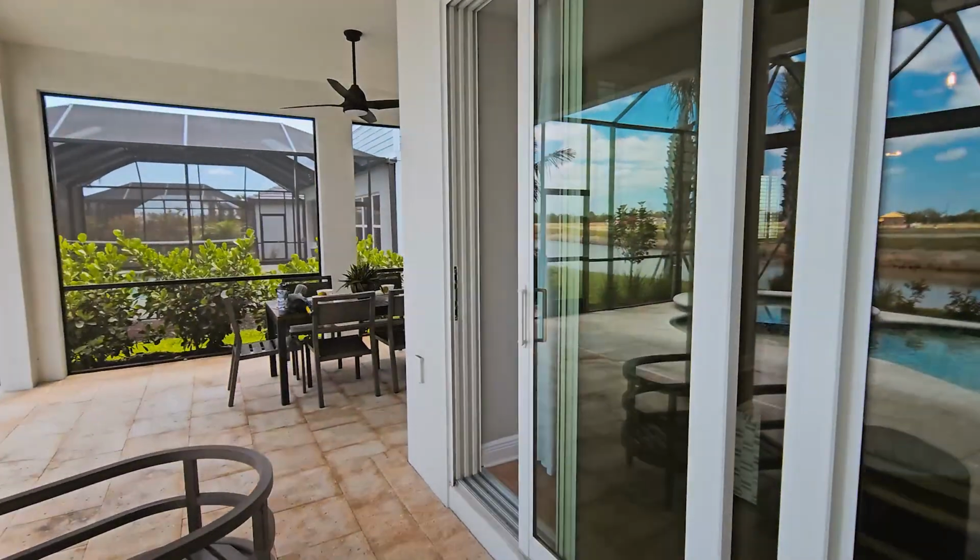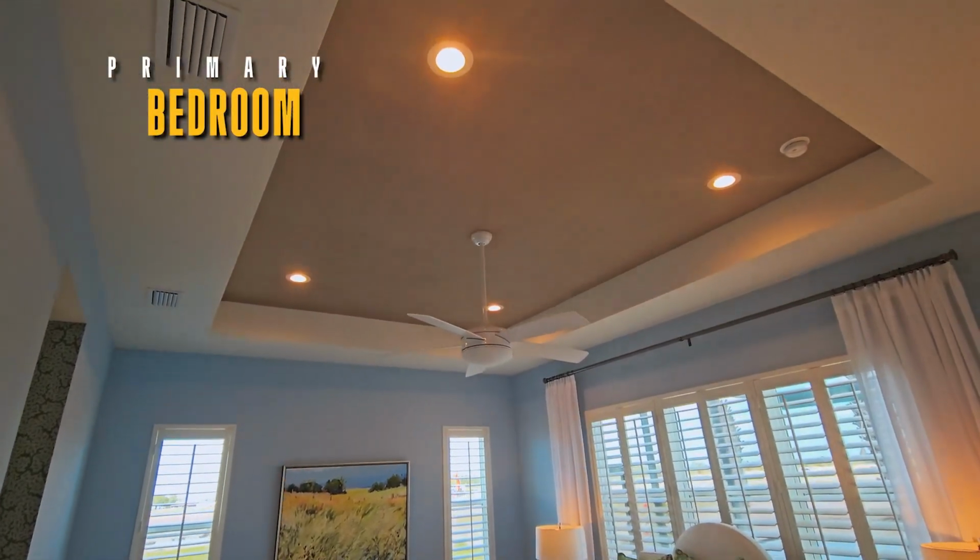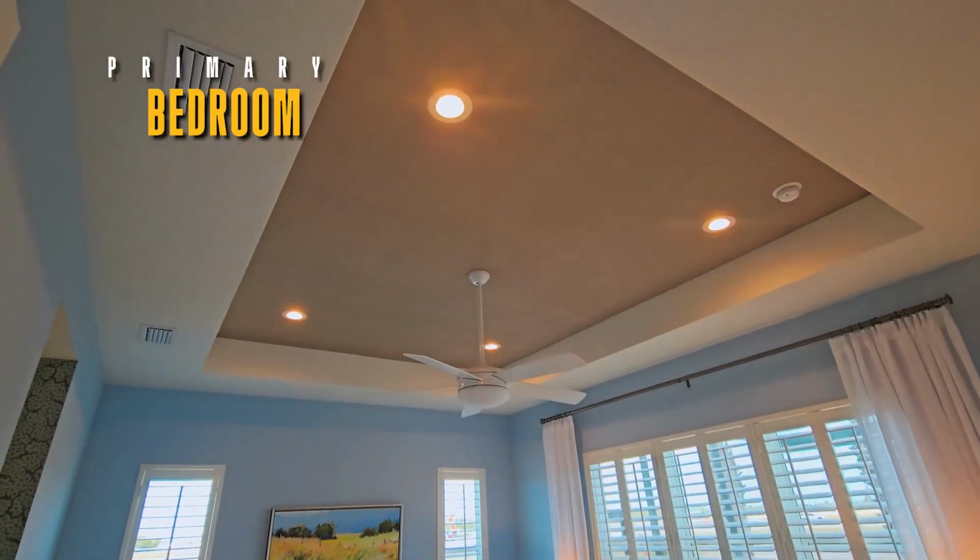So let's head back inside. So I'm back at the entrance of the primary. And that is a really cool tray ceiling.